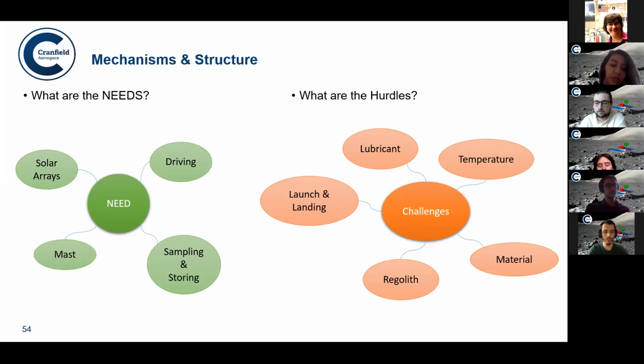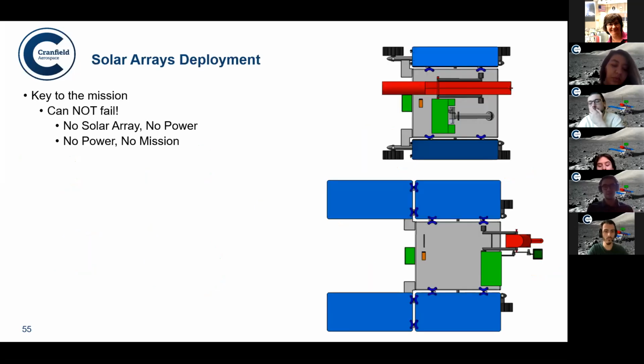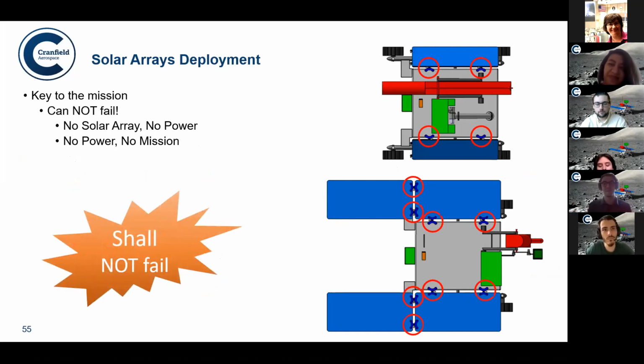Now let's have a look at the different mechanisms, starting with the most important one, which is of course the solar array deployment. It's key to the mission, because it will power our rover. It cannot fail, because if we have no solar array, we have no power. If we have no power, we have no mission. So it shall not fail. For that reason, we chose redundant mechanisms that can work independently, to avoid a single event failure leading to the end of the entire mission.